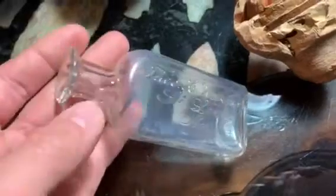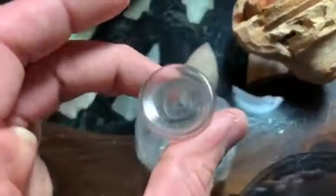I don't know if that's in the actual stamp, because the rest of the glass doesn't look like that. It doesn't have those little lines in it, only on this raised part. It does have a little bit of discoloration, I don't know if that's from the fire they said or what. It's a neat old bottle. Perfect, and got dug up by an excavator. Pretty crazy.